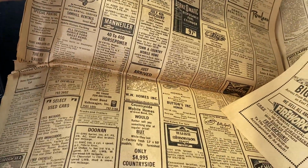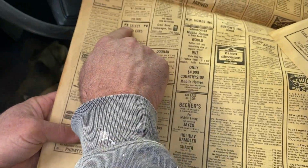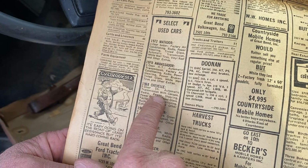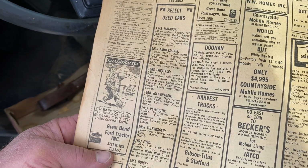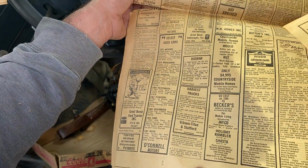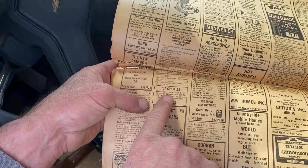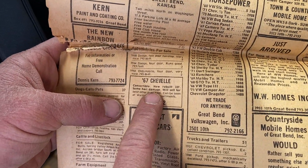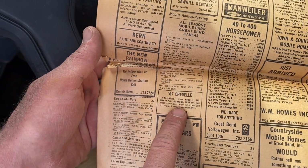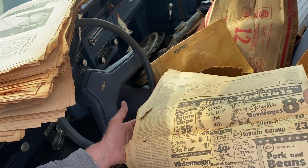It's always cool to look back at these classified ads. Let's see, what did the AMC dealer, our local AMC dealer, select used cars? 1968 Chevelle SS. They didn't have a price on that one though. Just always cool to look back and see what was available at that time. How about a 67 Chevelle convertible, new rebuilt 327, some hail damage, best offer over 400 bucks. Sounds pretty reasonable. Like I said, we could get into that stuff forever, but these things are falling apart.